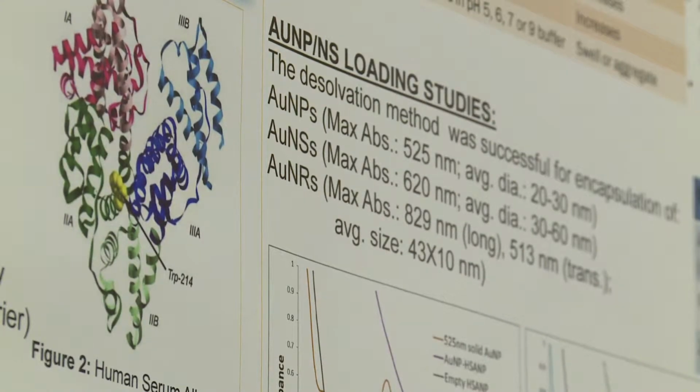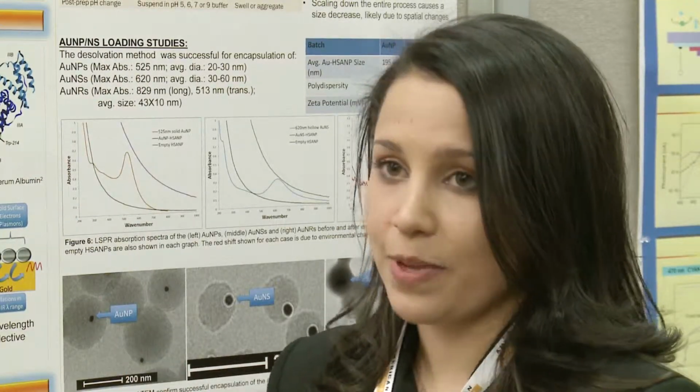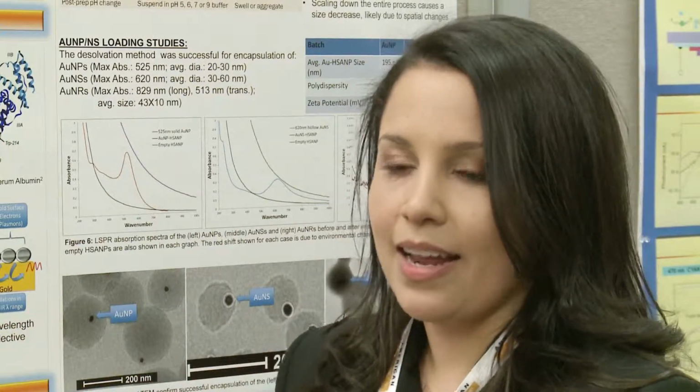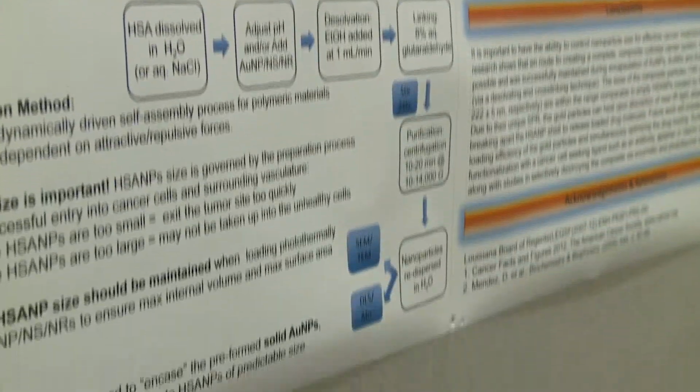So I want to try to harness that power by adding drug molecules inside of my particle, so when those nanoshells are hit with the near-infrared light, it bursts the shell on the outside, allowing a tumor cell to be treated with the drug that's inside. And it also causes direct heating to the tumor site.